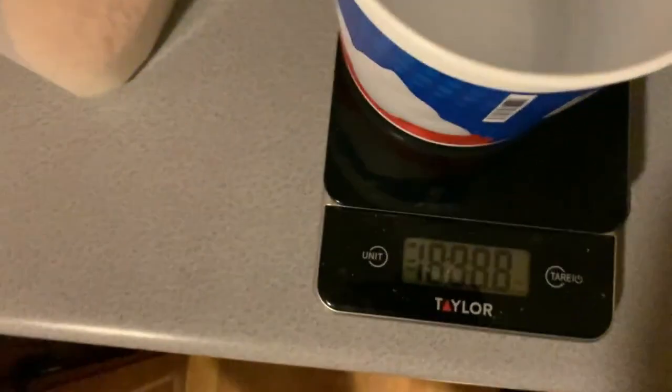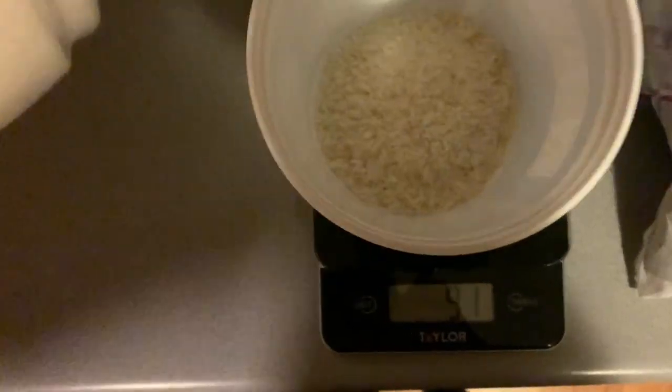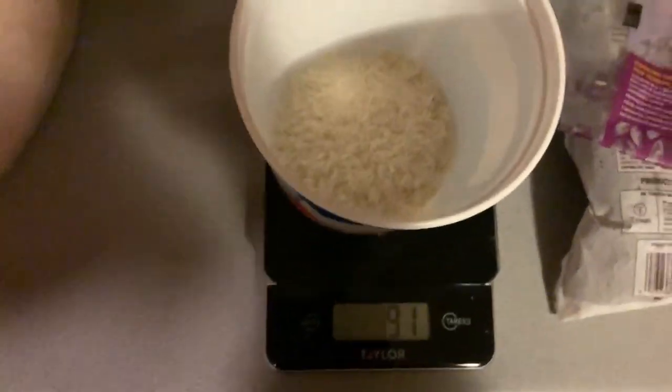So I'm going to weigh that out for you all right now. There we go. We have 91 grams. That's close enough. And then I'm also going to do 1/2 of a serving of cauliflower rice as well, because I had like 4 carbs left, I think. So I'm doing half a serving. And then I'm going to show you all what we have when we're all done.